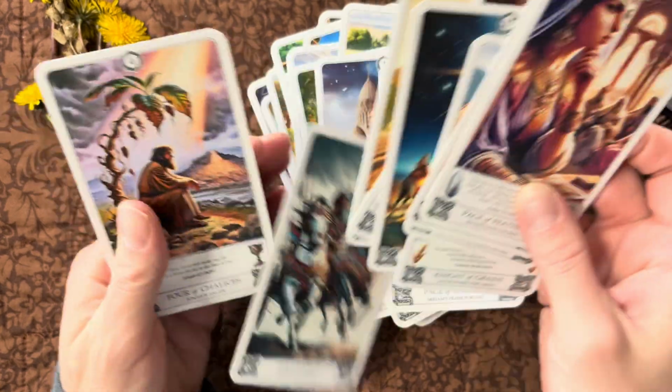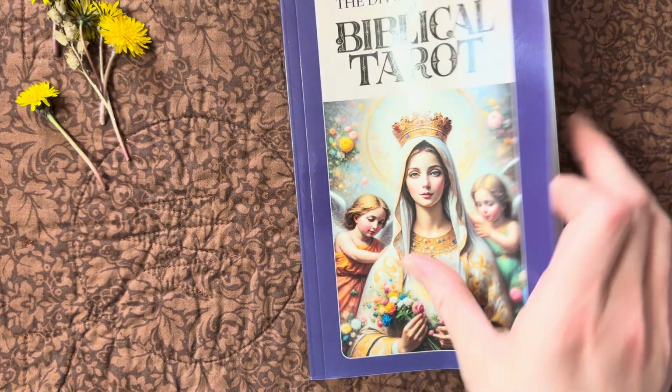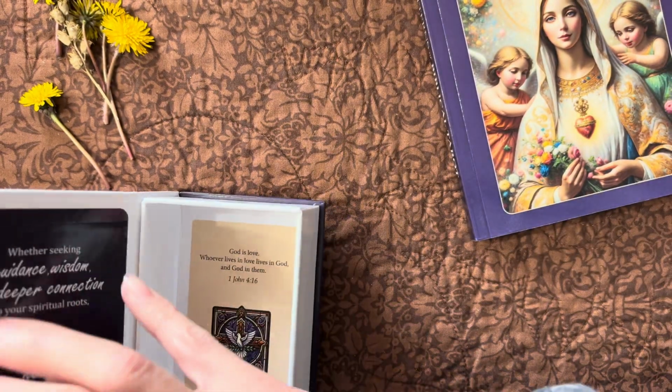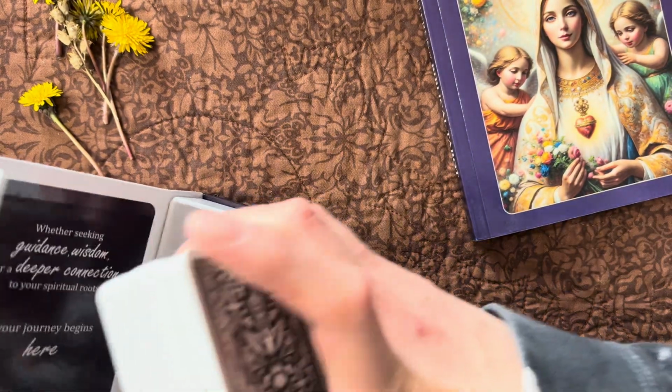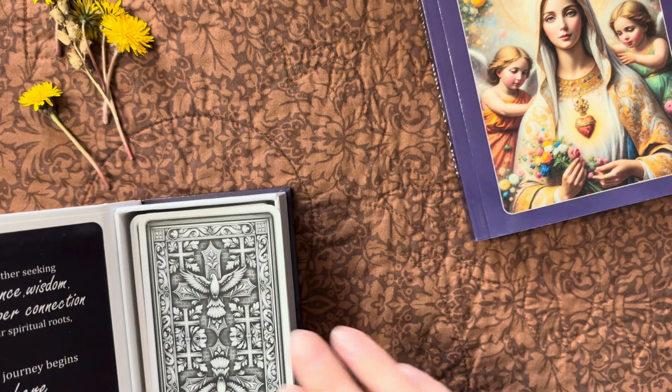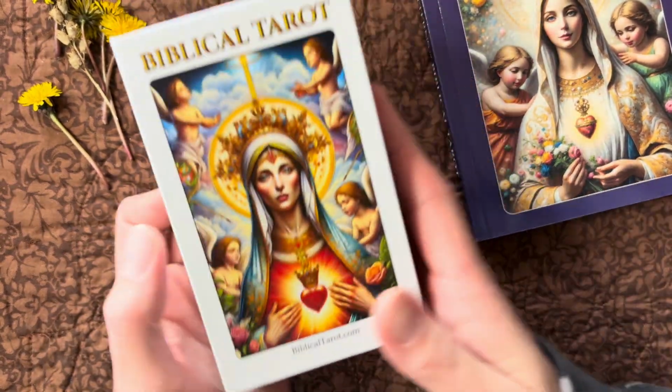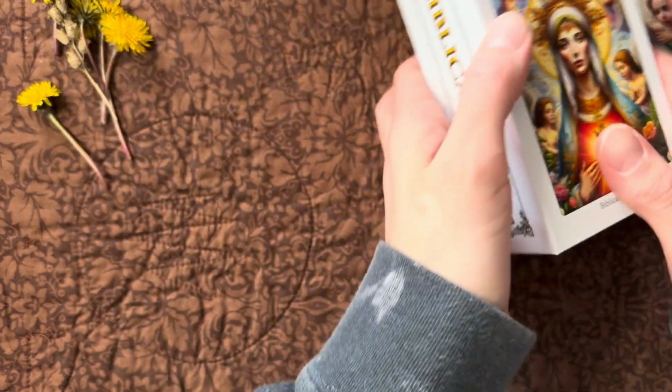But this was a gift, and I'm very happy to own it, and it comes with a nice book with different verses, and we'll see. I'll let you guys know. But the creator of this deck is very nice. I follow her on Instagram, and she's very nice to me, so I respect her.